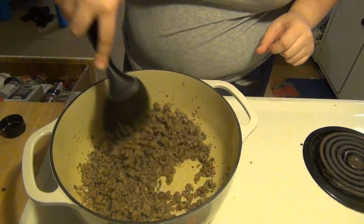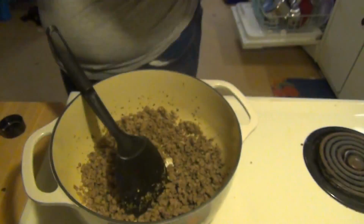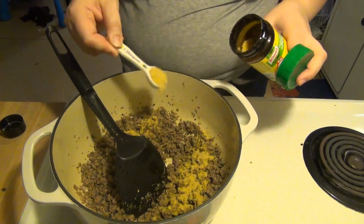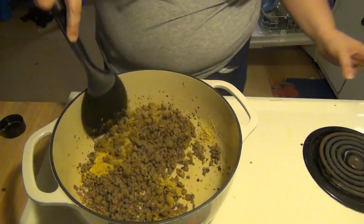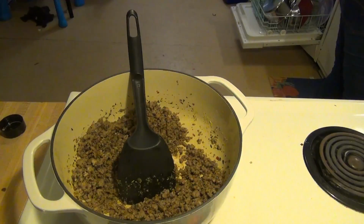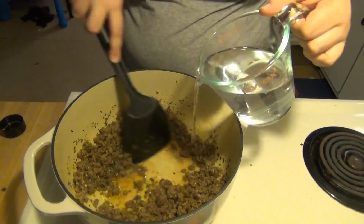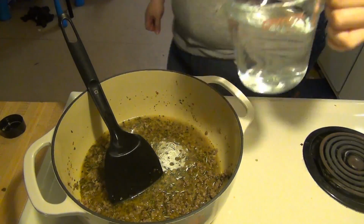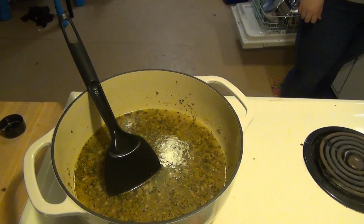If you use chicken broth instead of water, you don't need the bouillon, but I use 6 cups of water. So after the seasonings, I mix it all together and then add 6 cups of water and 1 can of evaporated milk. I also add in pepper. I think I forgot that, but I do add in pepper. And then you want to bring that to a boil and let it simmer for 15 minutes.